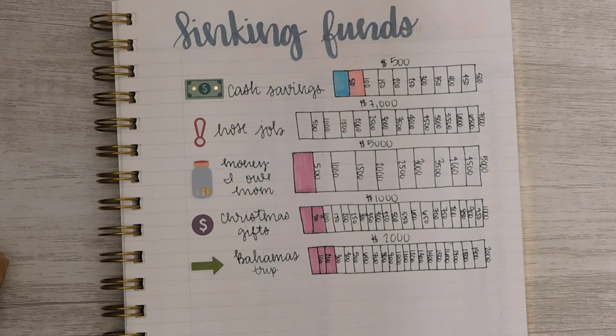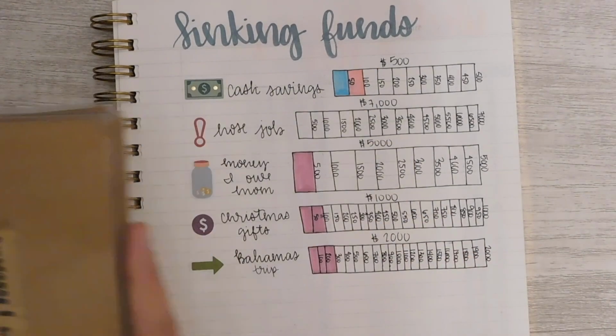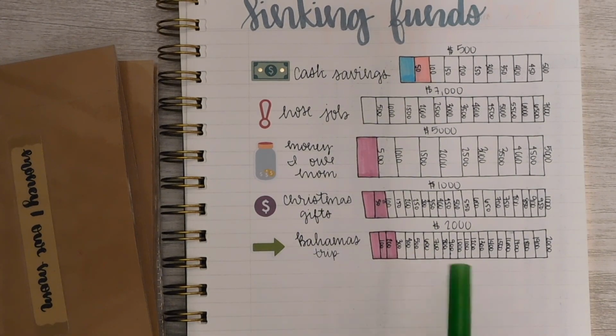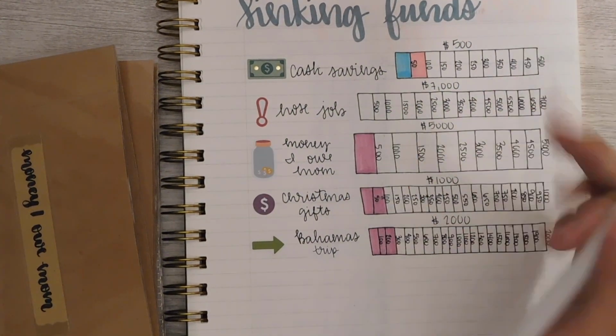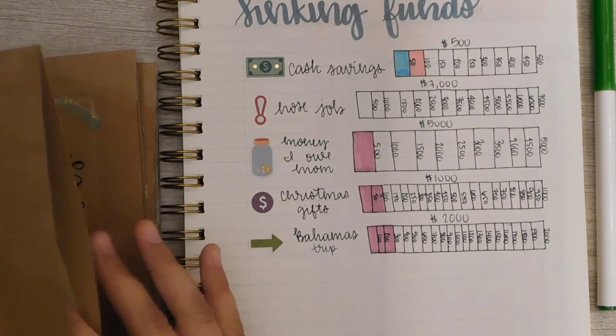Oh my gosh. Okay, so as you all know, I have this sinking funds tracker, which I use my craft colored envelopes for my sinking funds, aka funds that I'm actually saving towards something. I'll use this green marker because I haven't used green yet, but we're going to go through, see if I have any goals that I reached here, or not goals, but you know what I mean. I can't think right now. We'll see if we reach any of them.